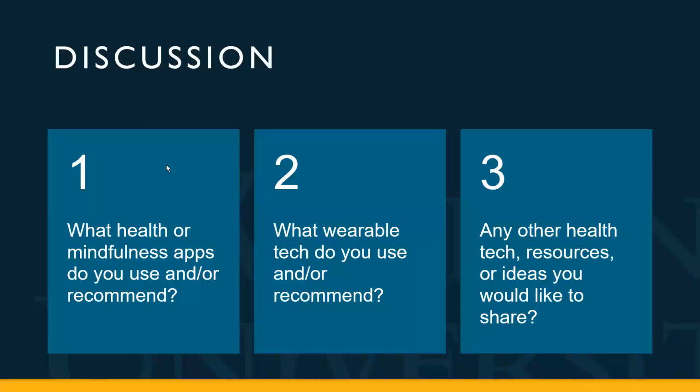Okay, I see we have a few items in the chat. So I see, Sleep Cycle is my favorite app for tracking sleep. That's a good recommendation. I didn't have any specific ones for sleep, so if you're interested, definitely check that one out. And then MyFitnessPal, that's a great one. I do like that one as well. That's a good app to check out, and that one's available across devices.